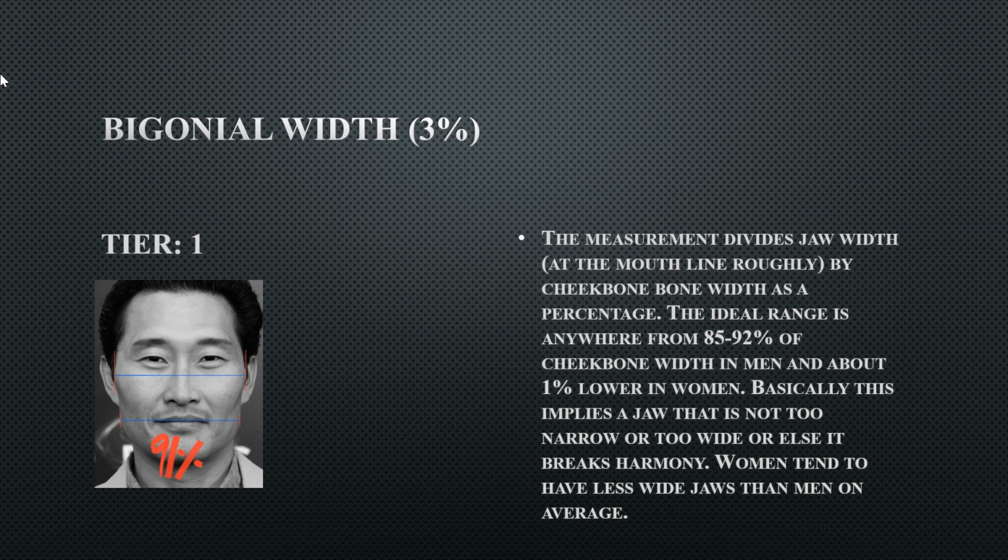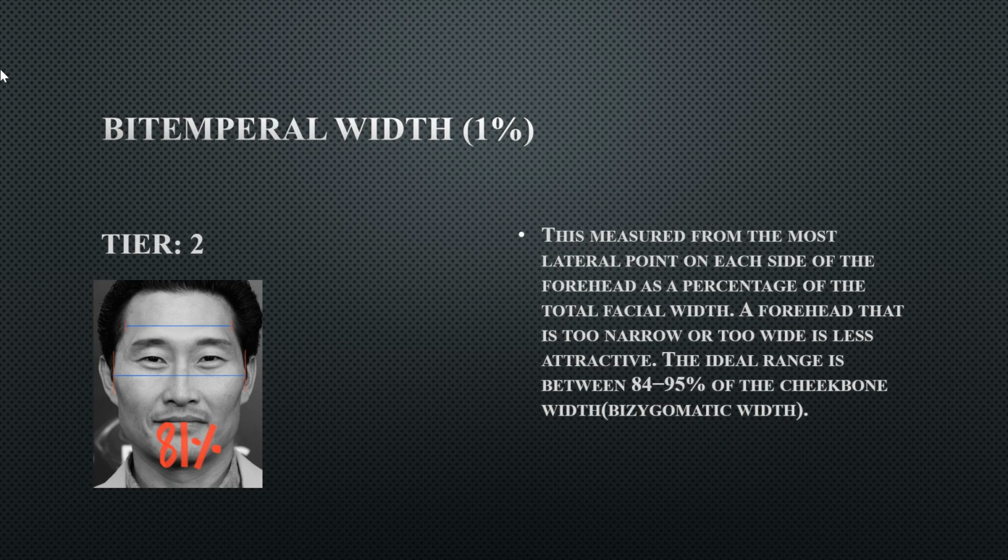But he does have a very, very wide jaw. This is at the other end of it. So give it like 2 more percentage points and it'll probably be like a tier 2 or something like that. But yes, his lower third is extremely wide. His bitemporal width is a tier 2, nothing too serious, at 81%. And this can suit a female, but for a male, no. Usually for a male, we have wider bitemporal widths, wider heads.